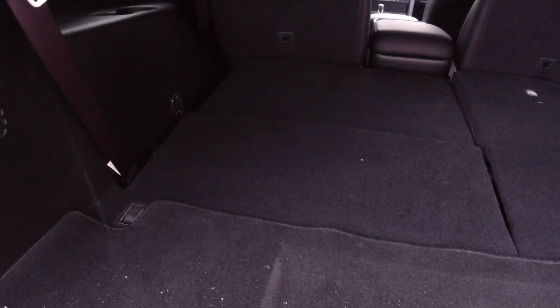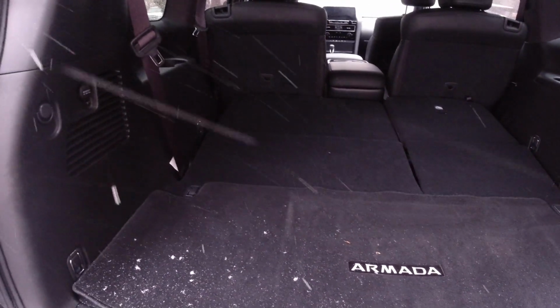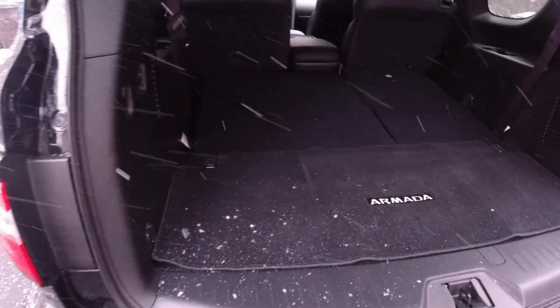You can see that when the third row seats are down, they don't fold completely flat. There's still a little bit of a bounce to them. It seems like an oversight, but I don't think it should compromise cargo area too much. It just doesn't look neat and tidy back here with that third row folded.